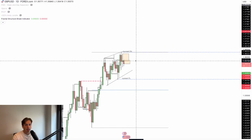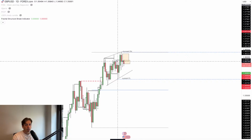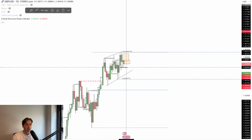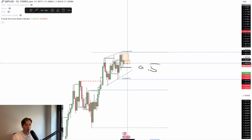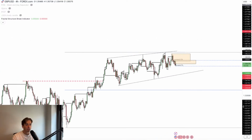However, keep in mind with your risk management strategy that the daily fractal is still bullish. With this daily fractal being bullish here, the current fractal low being respected, and the 0.5 fib being hit, longs are still on the table. But what do you then need for longs? You need the 4-hour fractal to shift in your favor.